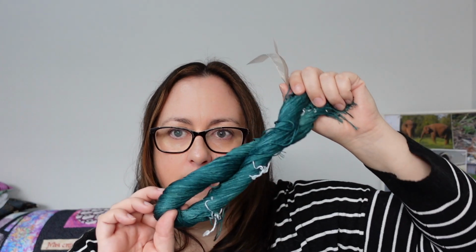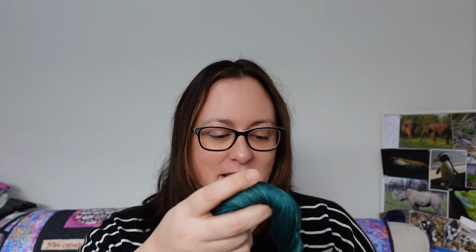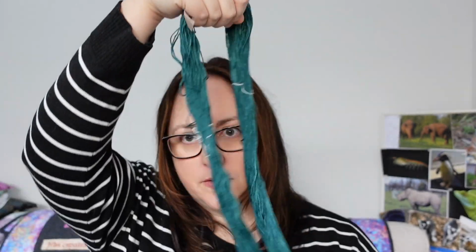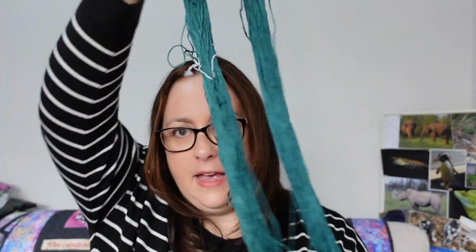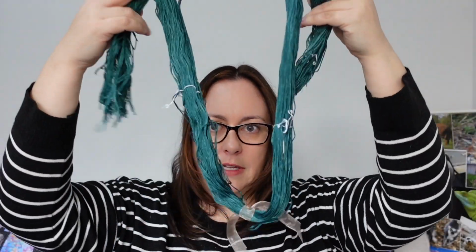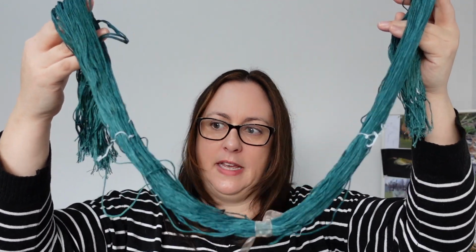I can't remember if the pattern had a suggested amount of floss that you'd need, but I bought a hank of silk from Silks For You, and the hanks come kind of like this. And I wasn't really sure how to wrangle it when I first got it, so I had some help from a friend in Canberra, thank you Liz. And what I did was untwisted it, so it was a big loop like this, and I just snipped here. So that gave me all these really long lengths, and they're about 115 centimeters each.